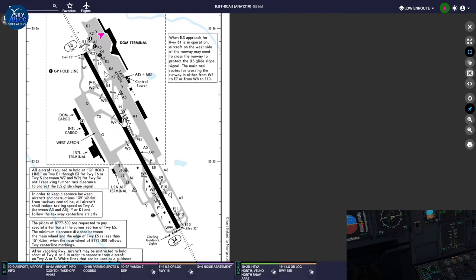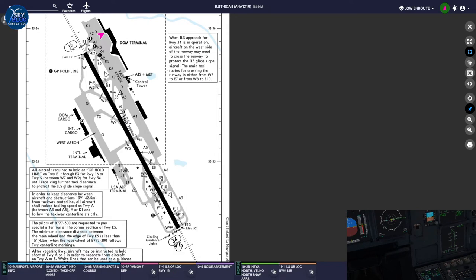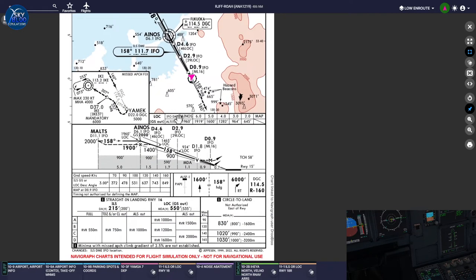ATC will give us vectors. Otherwise, our EOSID will be setting up again for the ILS runway 16. So on departure, turn right to intercept inbound radial 127 of the ICI VOR, and then hold on the 253 radial non-standard. Left turn holding, climbing to 4000 initially.